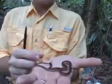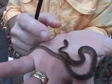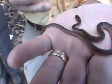Yeah, we have little friends here, one of which, the first one I'm going to show you here, is a small snake. It's actually a baby. It may be a year old or so. So it'll get much larger than that?